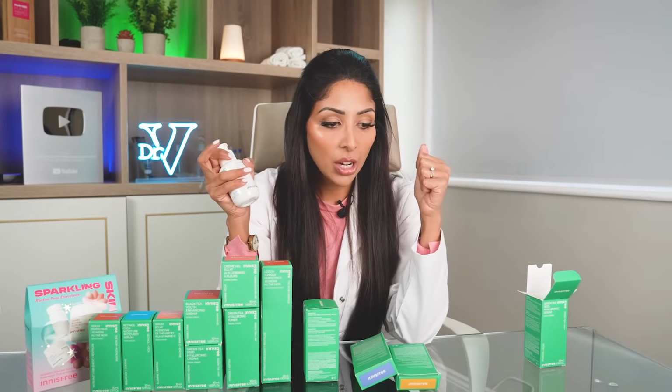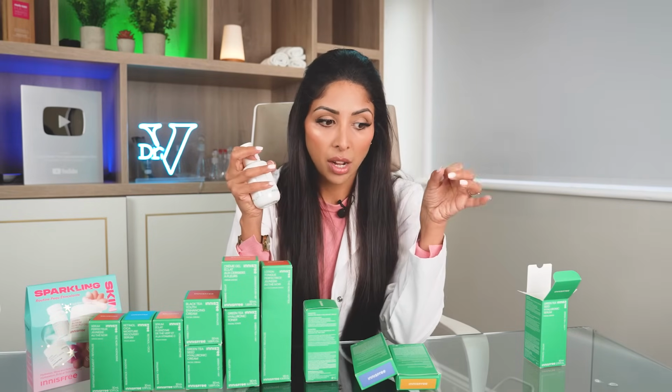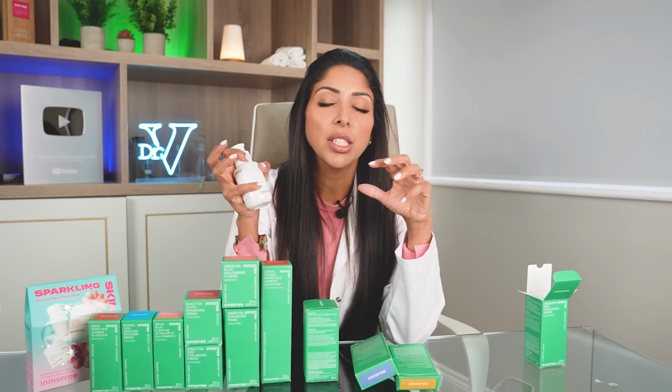Okay, so let's have a look at what's actually inside this product. So we've got, first is water, which is fine. Then the solvent they've used is propanediol, which is actually not bad. Then they've used glycerin, which I love. The fifth ingredient in here is niacinamide. So that means it's about 1%, maybe 2%.